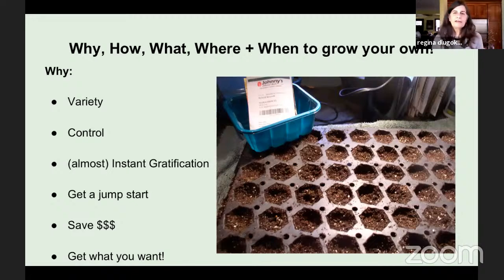First, really variety. Like I just said, there are a myriad of varieties out there of every possible type of plant you'd like to grow, many of which we are losing because people are not growing them. When you grow your own, you have more control over what you're growing and what aspects of that plant are appealing to you. Perhaps it's an heirloom variety that's losing availability out there. You can be contributing to keeping that variety alive and growing year after year.